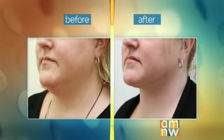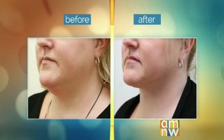All right, so we're taking a look at a before and after. So Dr. Darm, talk to me about what we're seeing here. Well, the chin, it's a fullness that we were treating with her, and it just does a wonderful job, especially for your profile. It looks great, huh? Absolutely.